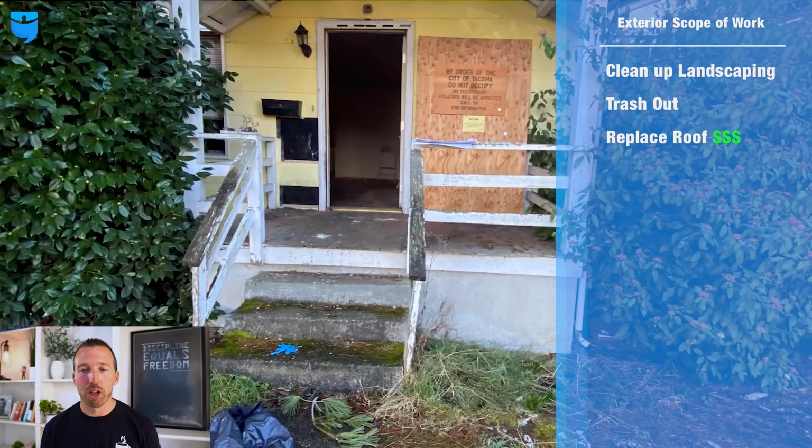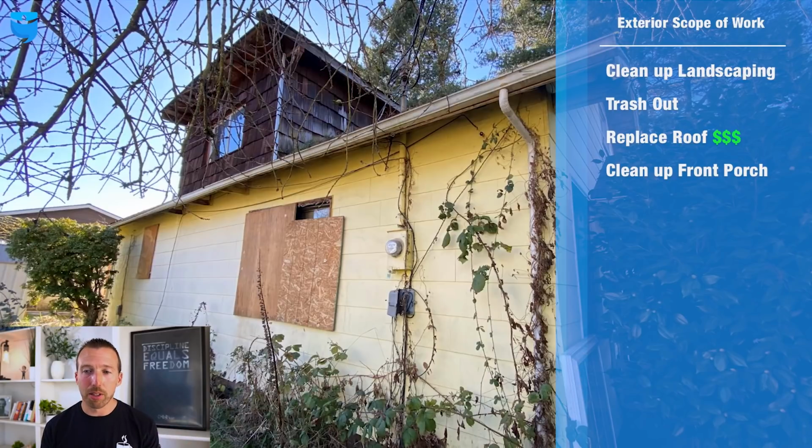Looking at the front porch, we're going to need new railing. We're going to need a new porch setup, but we only need to get those boards fixed up and pressure wash the steps there. So we need to do a little cleanup of the front porch. The gutter system's looking okay. I might want to inspect that further.